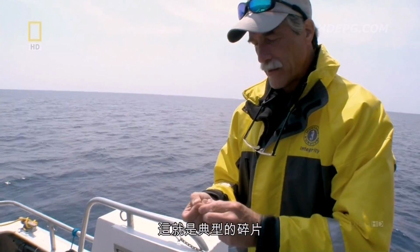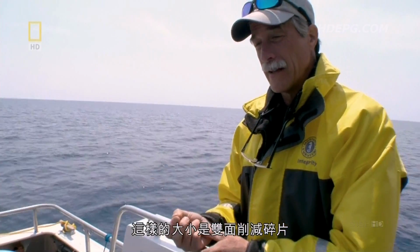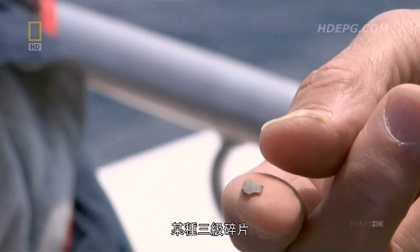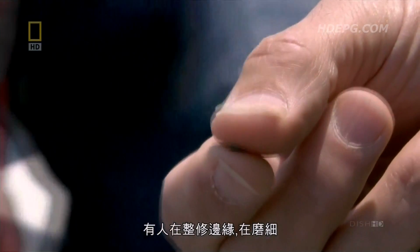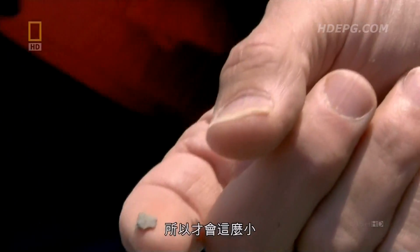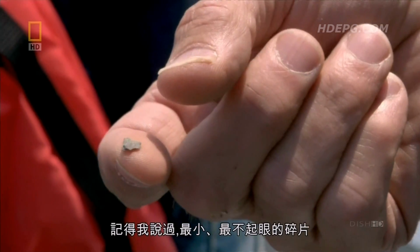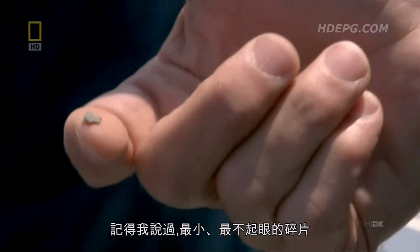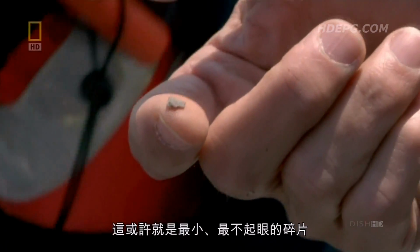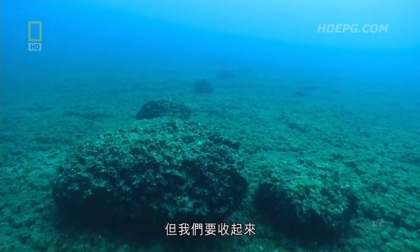A flake this size would typically be a bifacial trimming flake, a kind of tertiary flake, where you're modifying the edge, fining it up, or you may do it when you're resharpening or modifying a tool. And that's honestly why it is so very small. Yeah. Remember I told you the smallest, humblest little piece? Now, this may be the smallest, humblest little piece, but we'll take it.